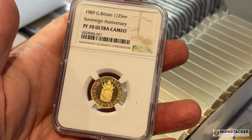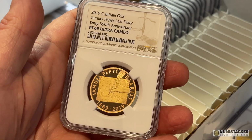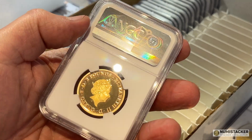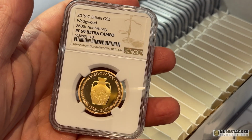Another one that's pretty tough is the 1989 Sovereign. There's a half Sovereign, and I'm always getting sets of coins from 1989. They always need conservation. They're never in brilliant condition, but the market is putting a high price on those coins.